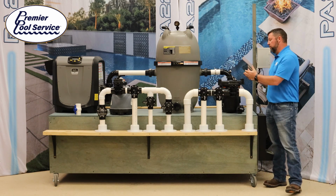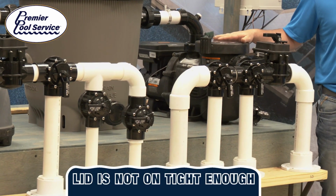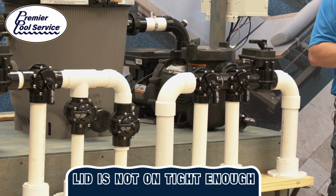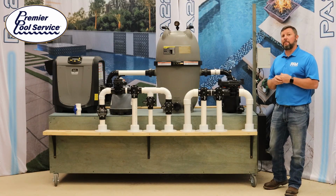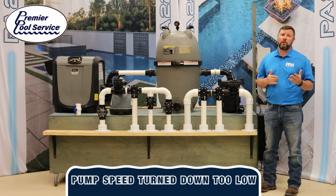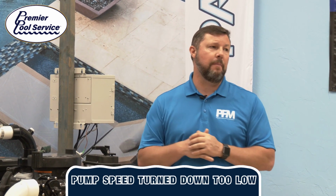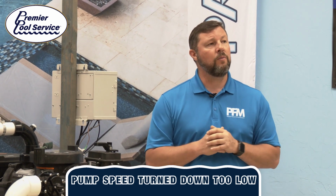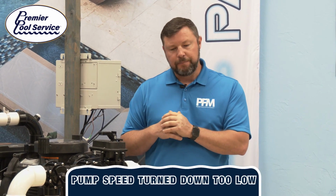Besides that, if you also are still seeing that it's not filling up, maybe the lid's not on tight enough. Maybe you just need to replace the lid O-ring. Those are some things. If you have a variable speed pump, maybe the RPMs are turned down so low that maybe it is circulating okay, but it's not filling up that pump. Sometimes there's nothing wrong there. But those are some of the very common ones we see.